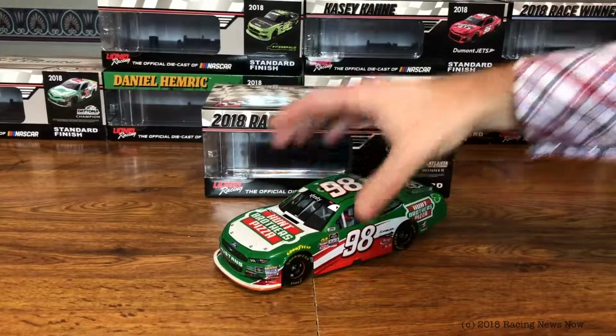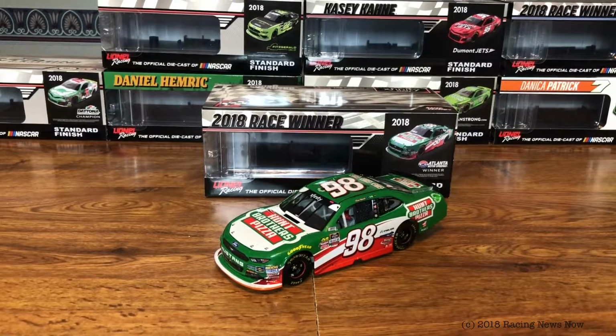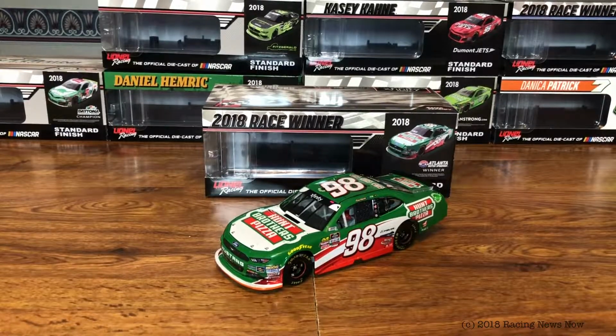All right, so that is your look at Kevin Harvick's 2018 Xfinity Series Atlanta win raced version.